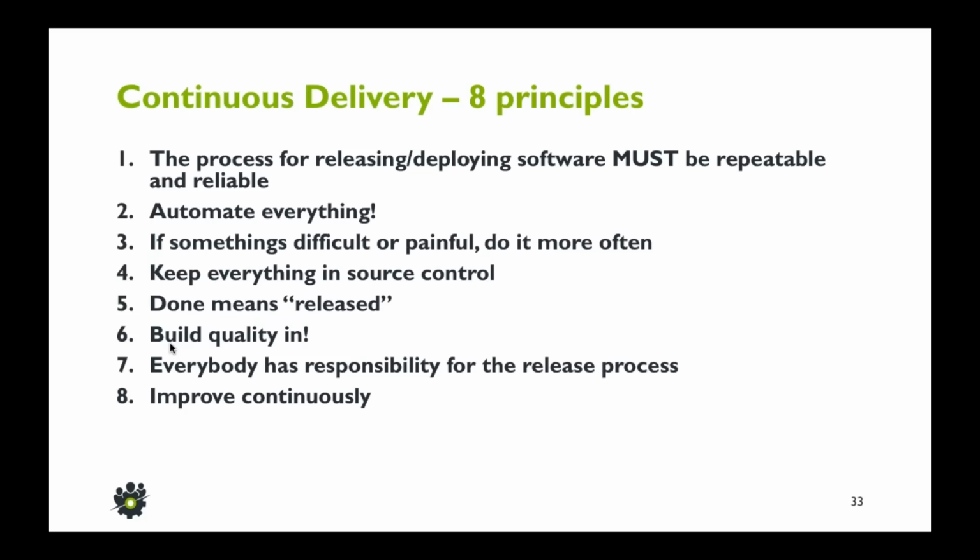Dave Farley came up with 8 principles of continuous delivery. I've scribbled them down here, but there's a couple of quite interesting ones on there, and he's also backed them up with these 4 practices, which we'll move on to in the next slide. But to quickly cover some of these off, I like the one that says the process for releasing and deploying software must be rapid, reliable, and repeatable, basically, across all of the environments.